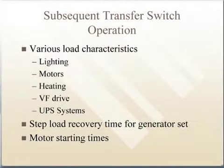On your subsequent transfer switch operations, after the initial life safety loads, you really have to look at what the load characteristics are. The lighting loads, you can transfer fairly soon. The motor loads, based on how large the motors are, you may have to sequence a little bit. The heating loads, if you've got any resistance heating that's going on emergency power, those should come on. And you can combine the lighting, the motors, and the heating in any order that you would like. The point is that you need to start those first rather than having your VF drives or UPS systems come on, so that you have some kind of buffer between the harmonic generators such as the VF drives and the UPSs. Even if you've got filters on them, it gives a little bit of a buffer so that the harmonics don't affect the generator quite so much.